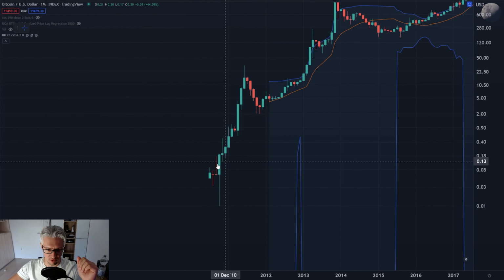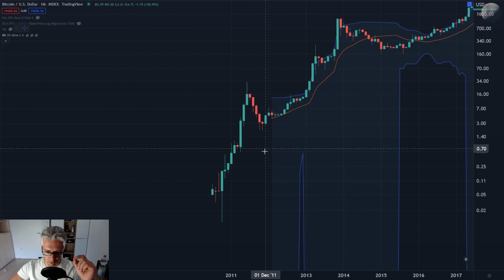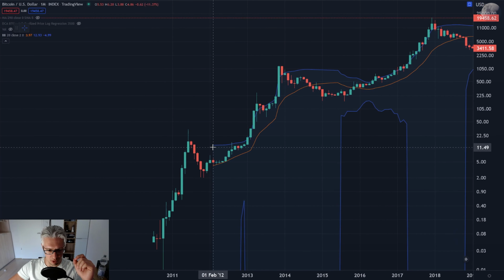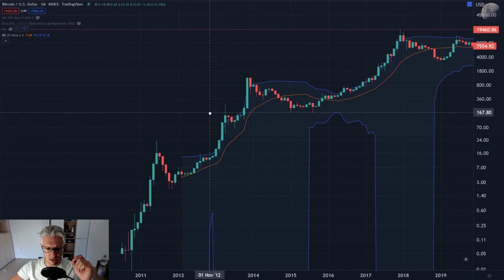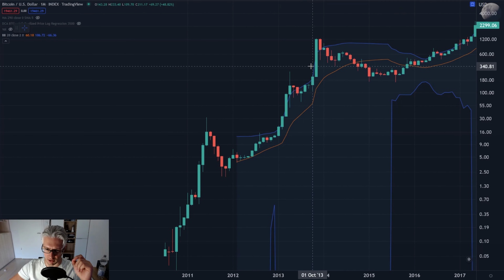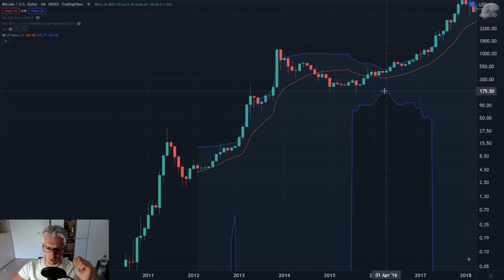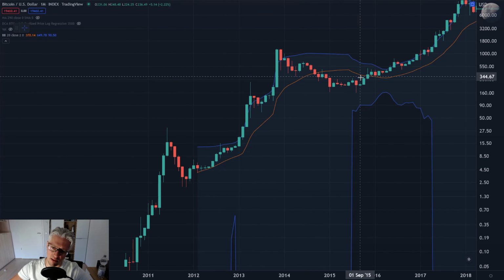There, of course, obviously didn't yet exist a Bollinger Band, because the Bollinger Band needs a bit of input from the previous candles in order to be calculated. So the Bollinger Band started in February 2012, and we can see that for a very long time Bitcoin was always trading above the middle Bollinger Band. So you have an upper Bollinger Band, you have in orange the middle Bollinger Band, and you have the lower Bollinger Band. So the upper and lower Bollinger Bands in blue and the middle Bollinger Band in orange.